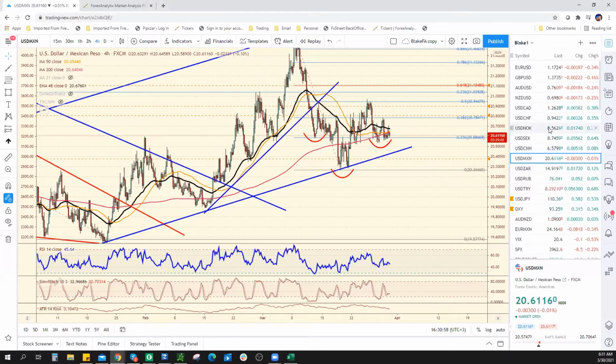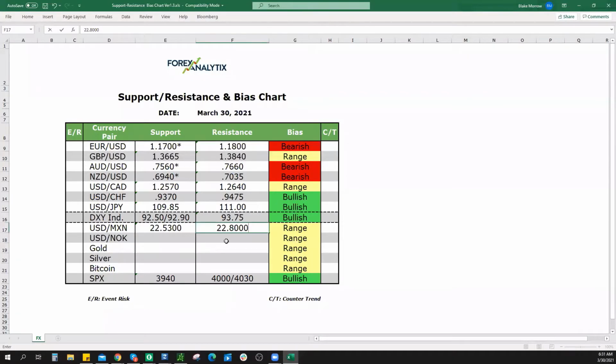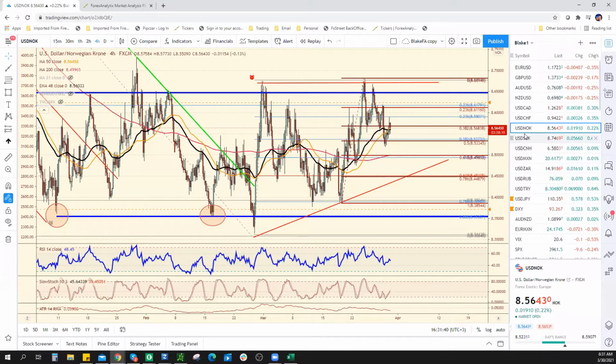Range. US dollar, Norwegian krona, same type of deal. Crude oil looks weak, and I still think we're building this wedge. Rallies, well, resistance intraday is 863, 862. Support is 852. I think is what we wrote yesterday, 853. It looks like we've been as low as 852, so I'll write down 852. And it's range bound. Gold and silver look like hell.